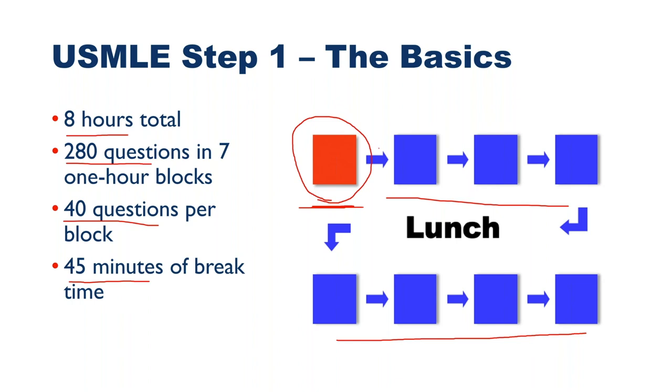On top of that, you're given up to an hour for each of these blocks, but if you finish any of these blocks early and you exit, then the leftover time also goes towards your break time. So you should, at the end of the day, hopefully have plenty of break time for snacks, restroom breaks, and so forth.